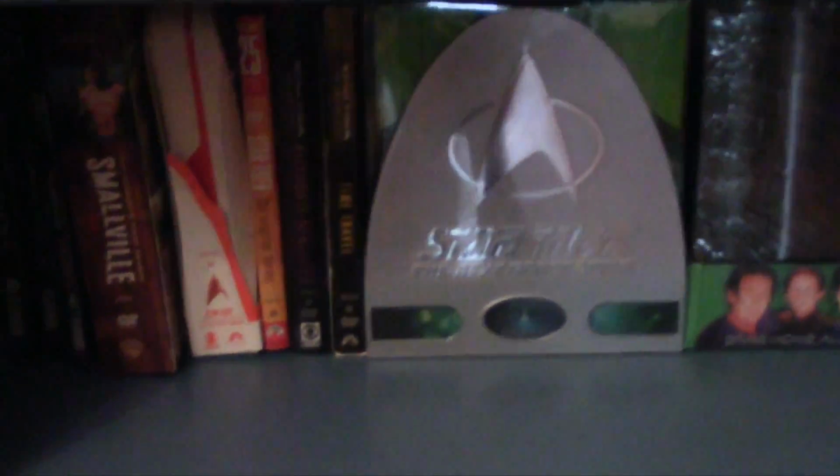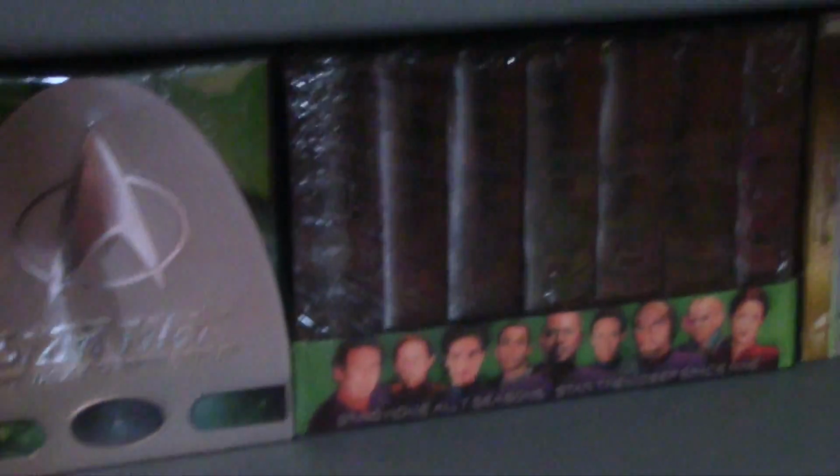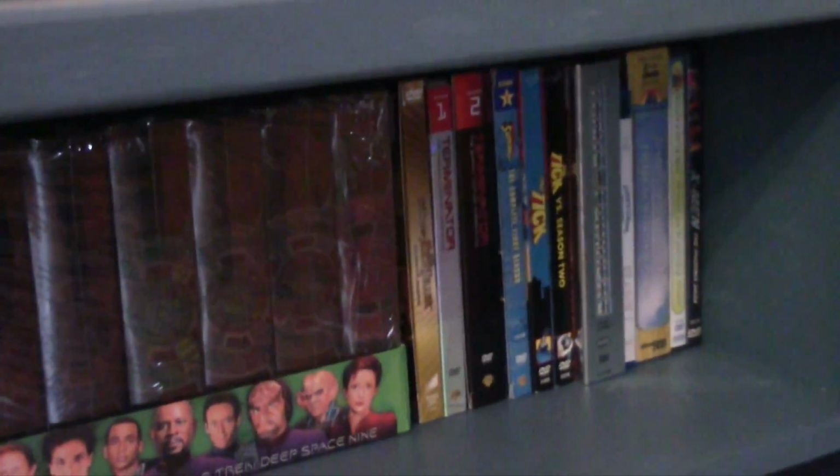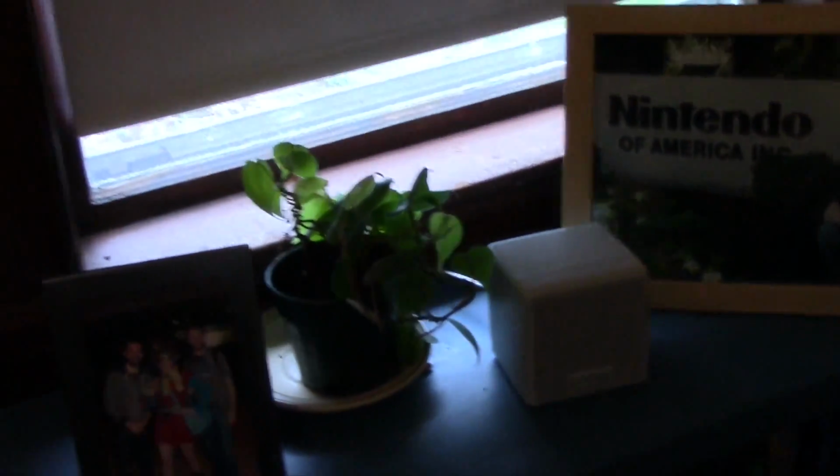And then I have a few more shows on DVD. Again, back on this bookcase, same place I keep some of my games. Smallville, Star Trek, lots of Star Trek. Gotta love the Star Trek. All the Next Generation and DS9. The Tick, Terminator, the Sarah Connor Chronicles. And there's me at Nintendo of America in June of '98. And there's me with one of my favorite cosplayers. She plays Lucca from Chrono Trigger, and she won a cosplay contest at PAX East 2014.